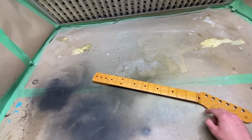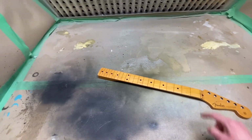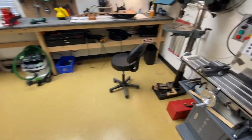This is the color match, and I'm just waiting for a new batch of UV cured finish to show up so I can clear coat it, and then I can move on to refretting. Have we missed anything? No, I think that's pretty much it. It's a big small shop.